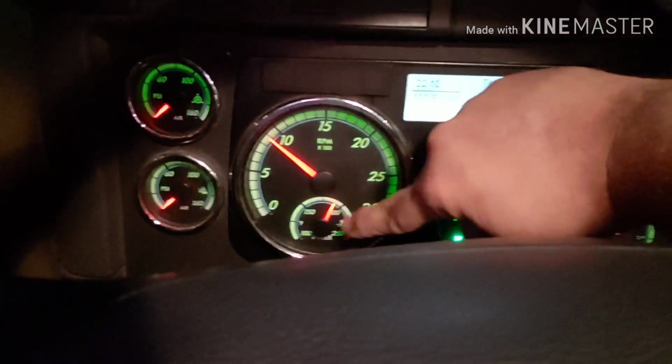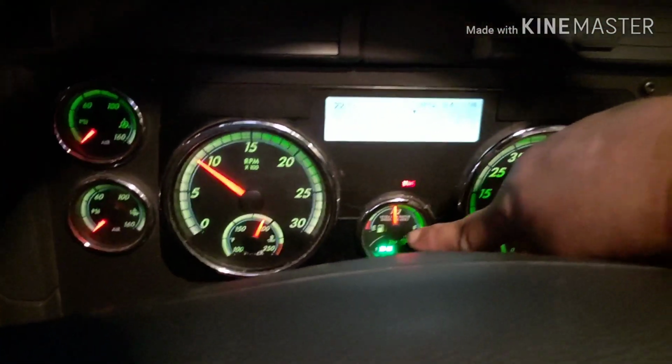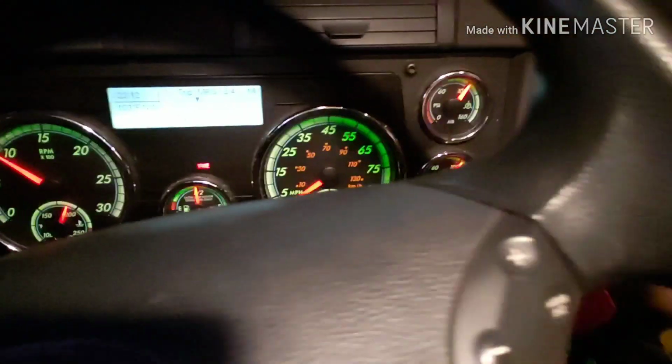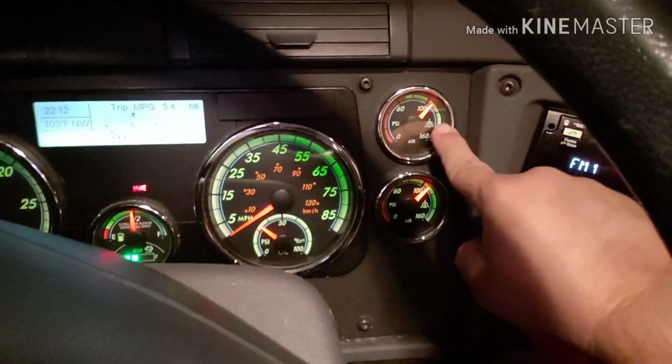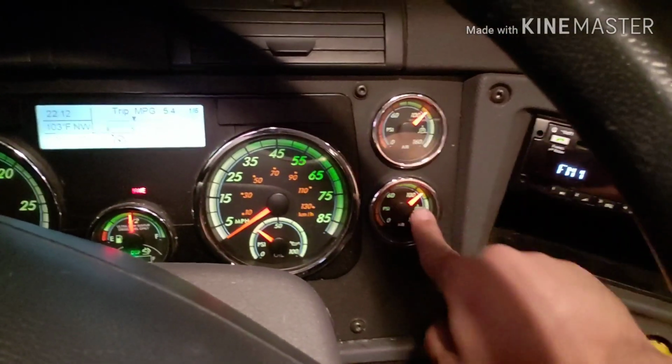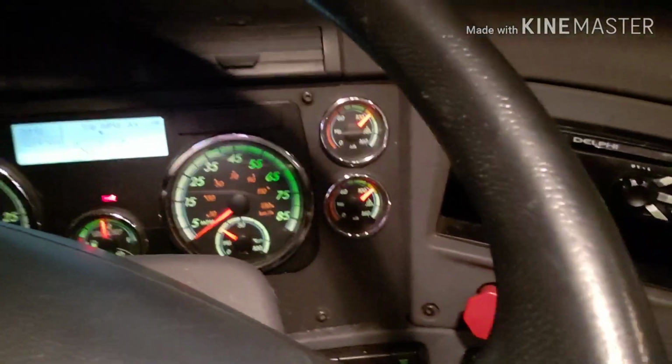RPMs, that's your engine temp. Here's your fuel gauge. Let's see if I can turn this so you can see it. That's your oil pressure. That's your speedometer. This is your current air pressure in both of your tanks. So those are the only gauges I got.